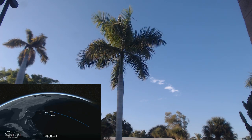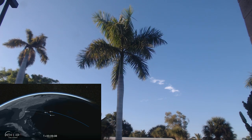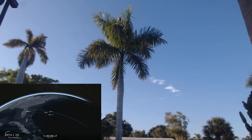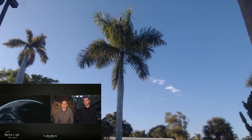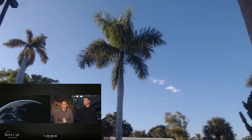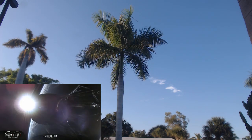Now we're just waiting to hear good orbit. Nominal orbit insertion. And we have that confirmed. Good orbit. Now coming up here in about 15 seconds will be the center core landing burn beginning. So again, as we mentioned earlier, this is going to be a challenging landing. Stage one, and we are landing on our drone ship, Of Course I Still Love You.